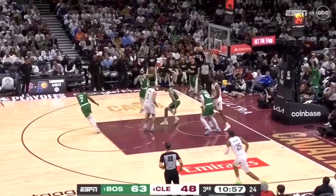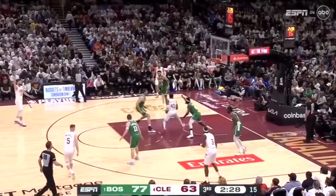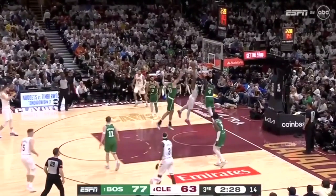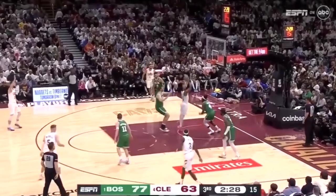Evan Mobley tries to go on Al Horford and Derrick White, and a good tip out by Jayson Tatum, who rebounded strongly in this game. All right, so here we got Jrue Holiday hounding Donovan Mitchell again. Jrue played great defense on these moves, but Donovan Mitchell was just moving crazy on this. He still was able to get to the rim, but Jrue meets him at the apex right here, and just a big time block after these good moves by Donovan Mitchell.